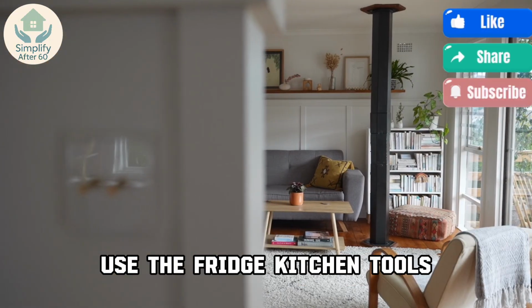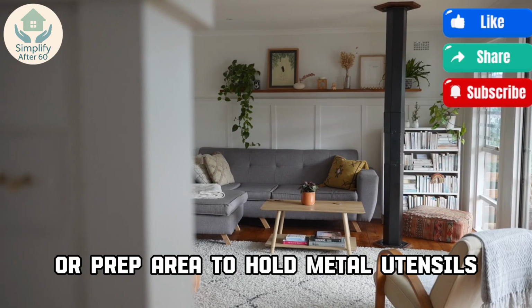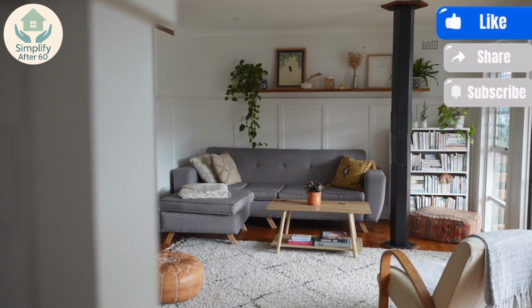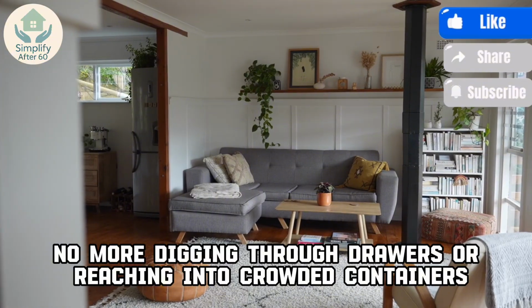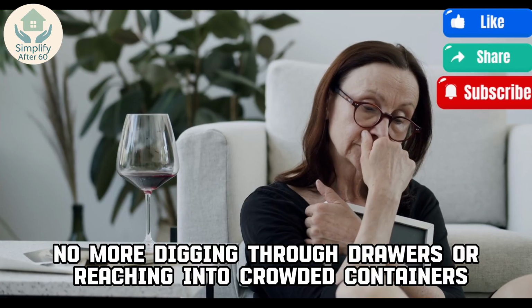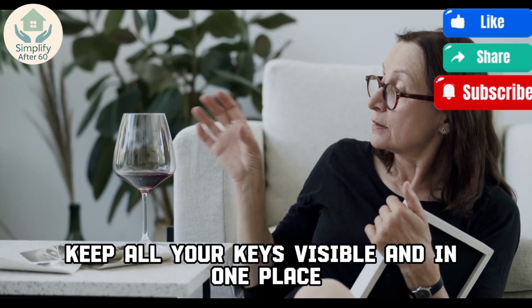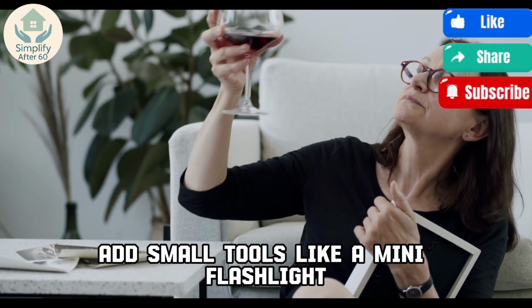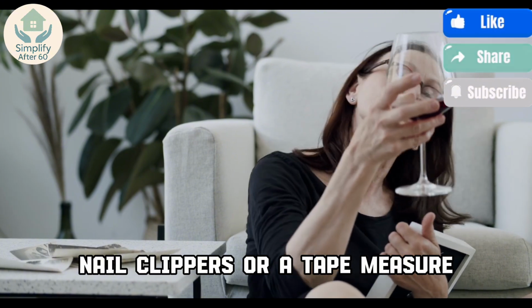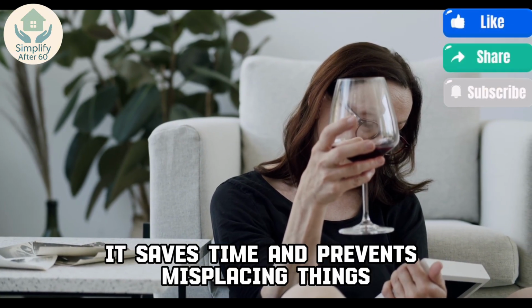What you can use them for. Kitchen tools. Mount a magnetic strip near your stove or prep area to hold metal utensils. Scissors, peelers, or measuring spoons. No more digging through drawers or reaching into crowded containers. Keys and small tools. Near the door, keep all your keys visible and in one place. Add small tools like a mini flashlight, nail clippers, or a tape measure you use often. It saves time and prevents misplacing things.